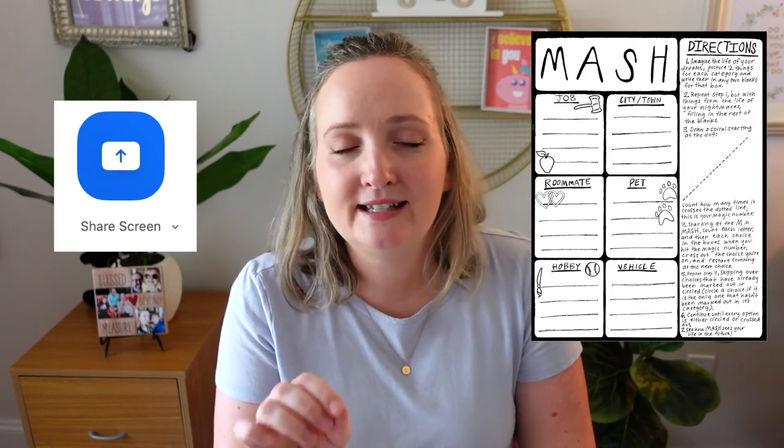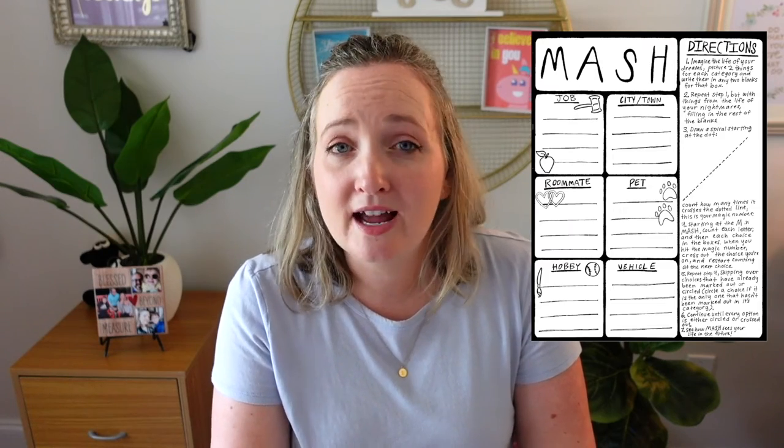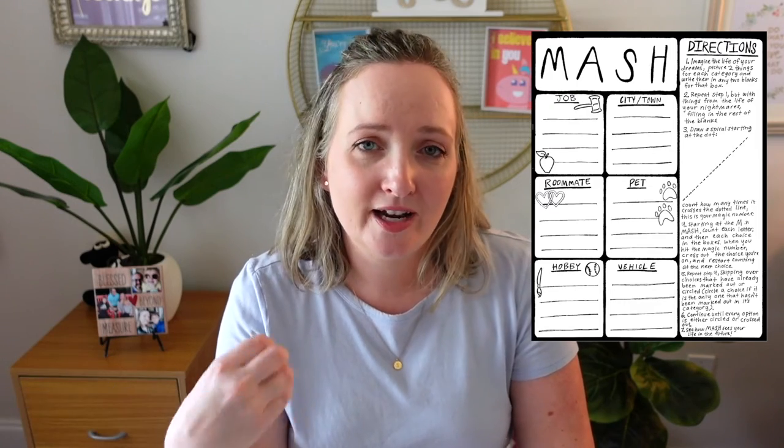The next game is MASH. Do you remember this? We always played this at slumber parties when I was a kid growing up. We would play it in middle school, like during homeroom, we would play MASH. MASH is a super easy game to play on Zoom. So if you're looking for birthday party ideas while you're here, MASH is a great one to do that. If you're looking for a throwback game, MASH is a great game to do that.